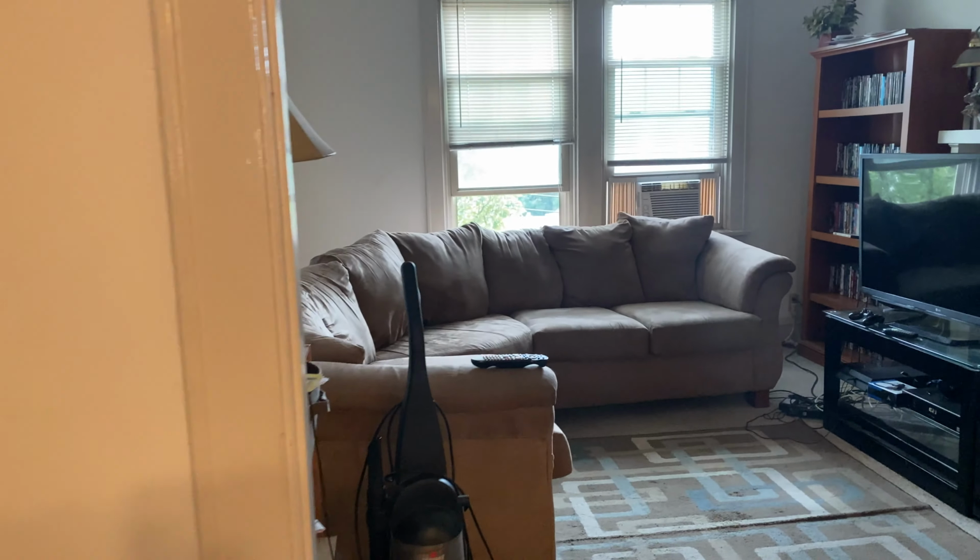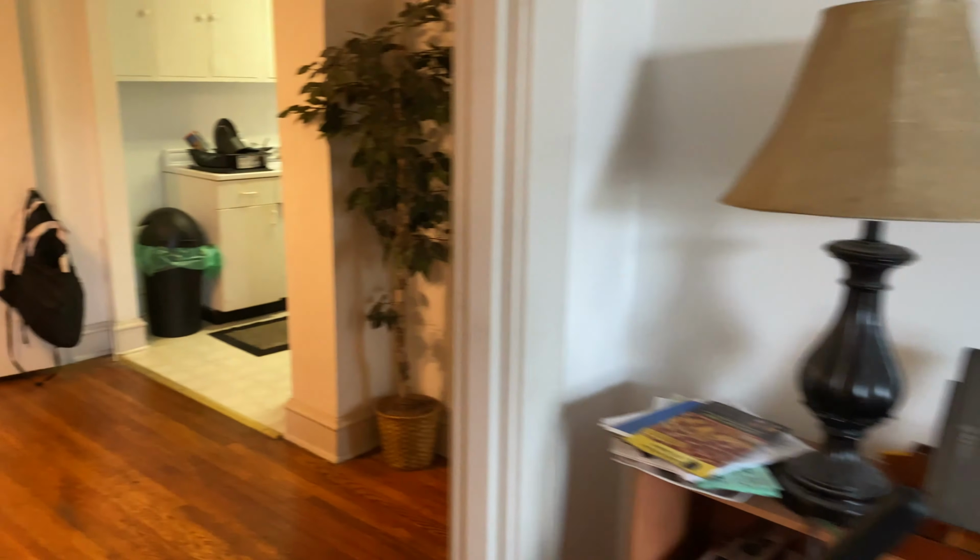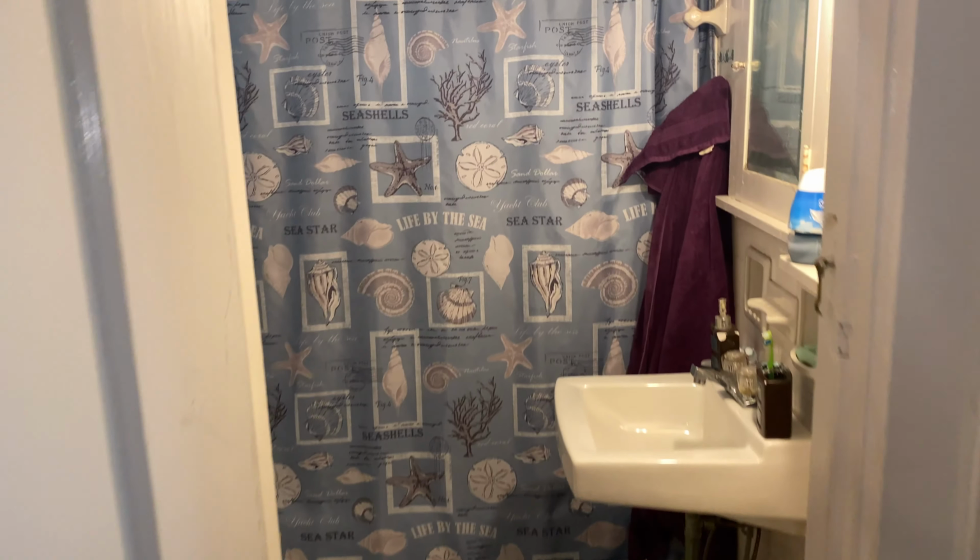The room is carpeted with a decorative fireplace and bookshelves. And a storage closet. The bathroom is a 5 foot shower tub combo.